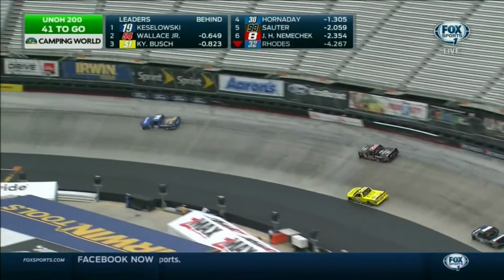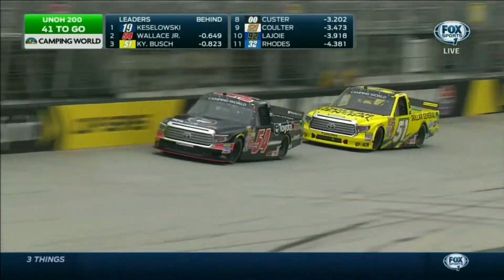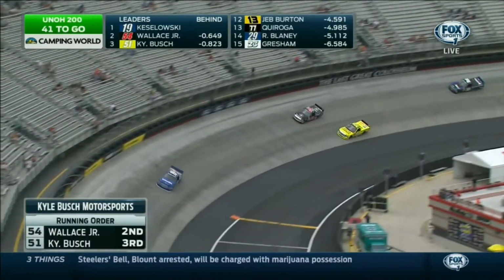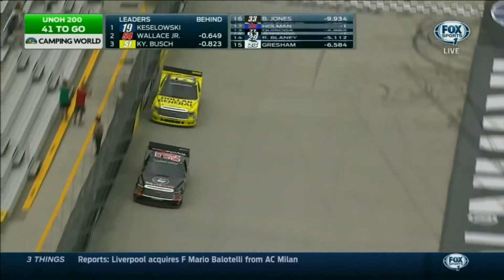Battle for 2nd. Kyle Busch to the bottom. Bubba Wallace on the high side. Kyle Busch knows right now that he cannot beat Brad from 3rd. He's going to have to make something happen. He's going to get by his teammate and protege in order to go up there and chase down that 19 truck.